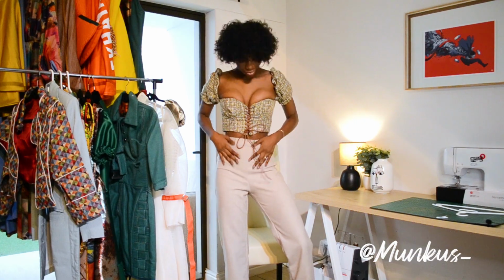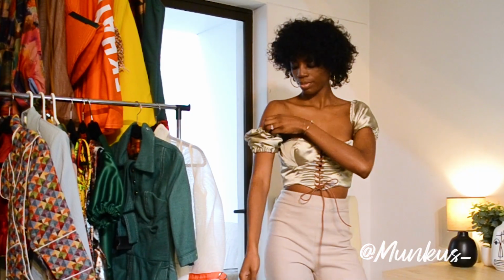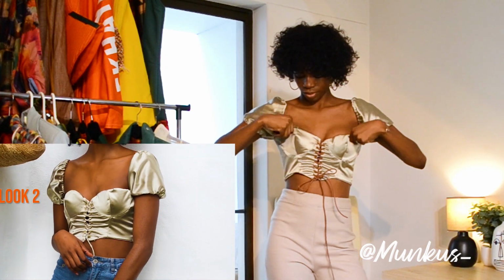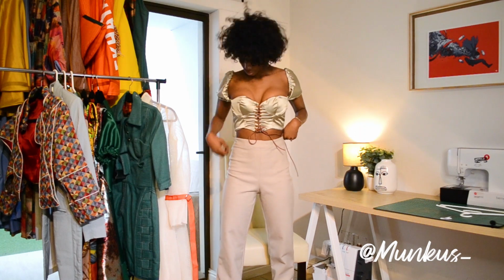This was the satin version, still the same top. I didn't put boning in this one, and yeah, I just changed the straps on both of them just to kind of loop them in quick for the video.